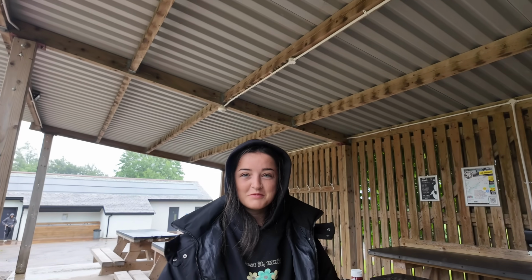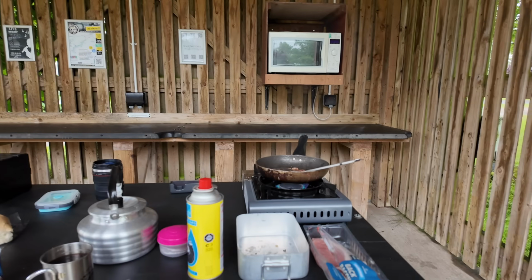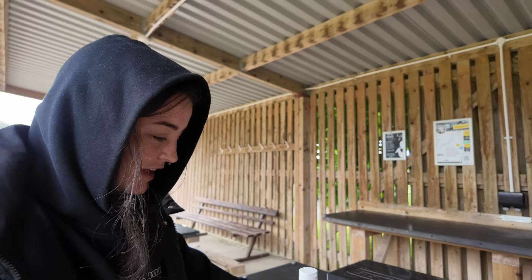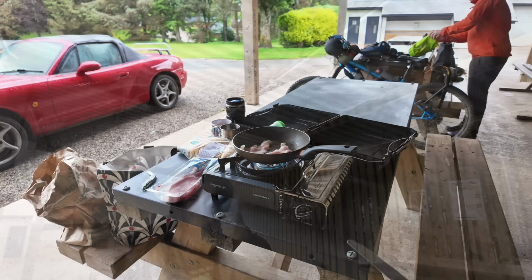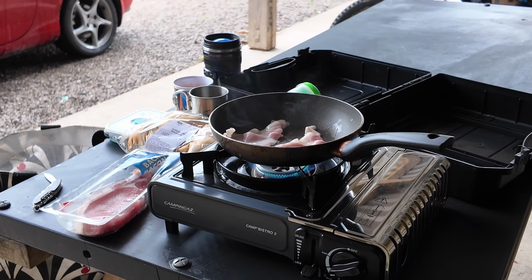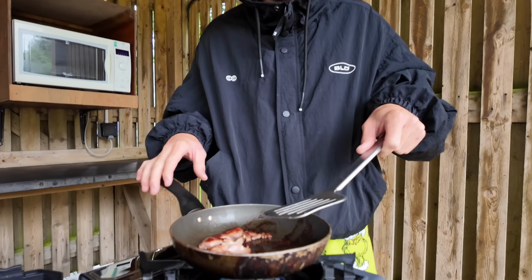So we're now making our breakfast in a little hot thing. Making bacon. We have rolls and tea. We were actually really lucky to have this shelter space in the campsite. It was really good for making the breakfast. And as Amy said, we were making bacon rolls.